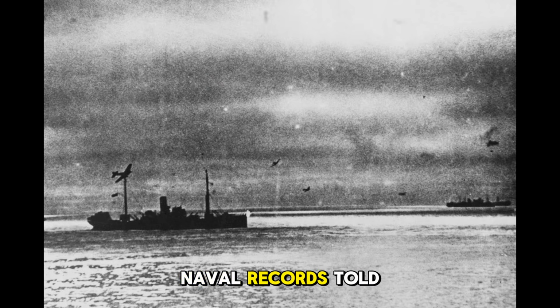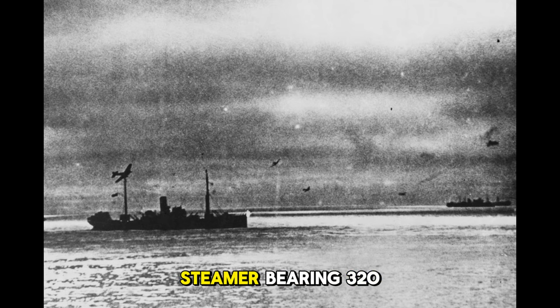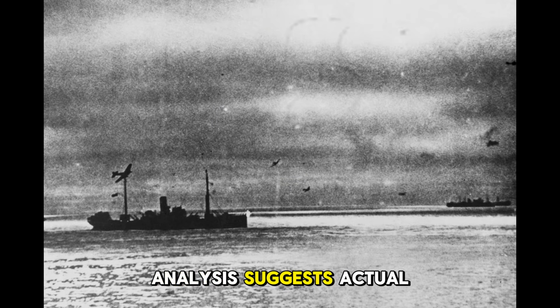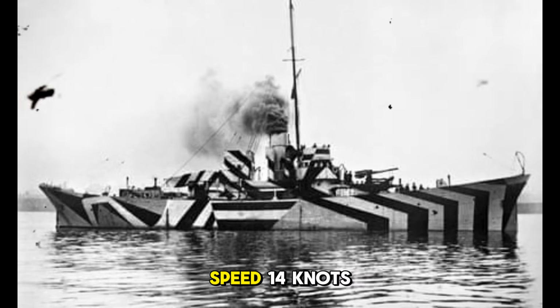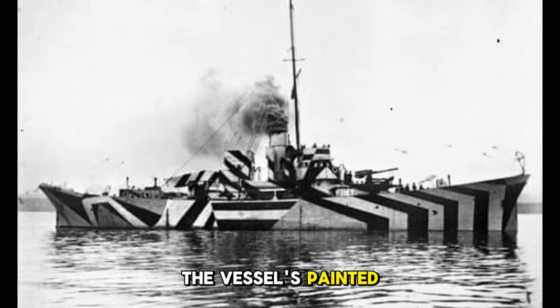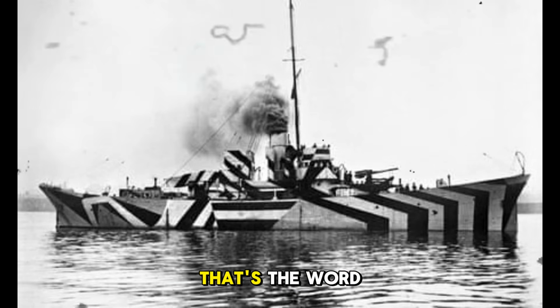Captured German naval records told the story from the other side. Captain Leitmann Otto Steinbrink, commander of U-63, wrote in frustration, "Fired at large steamer bearing 320 degrees. Range estimated 1,800 meters. Speed estimated 10 knots. 2 torpedoes. Both missed ahead. Post-action analysis suggests actual bearing was 280 degrees. Range 2,100 meters. Speed 14 knots. The vessel's painted pattern made accurate assessment impossible." Impossible. That's the word he used.